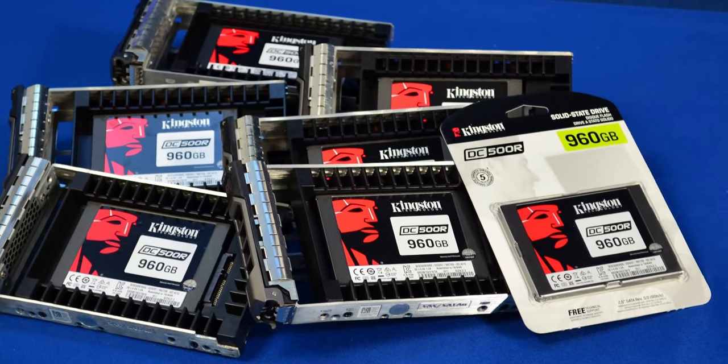Well, when you're out of space on said server, that can be a bit of a brutal nightmare for a production company such as Category 5 TV. So I got a hold of some Kingston DC500 drives and started doing some tests. We're going to be looking at that tonight.